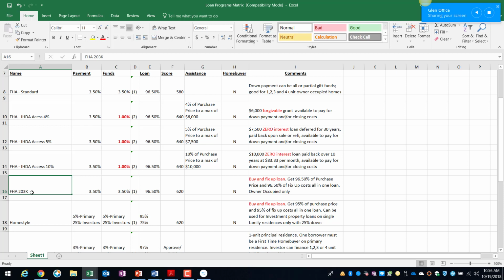You can get 96.5% financing on the purchase and 96.5% of the fix-up costs. So that would be for an owner-occupied. Up to a certain dollar amount? Up to FHA's max is $365,100 on the purchase price, combined. Like $300,000 purchase price, $65,000 for a fix-up.